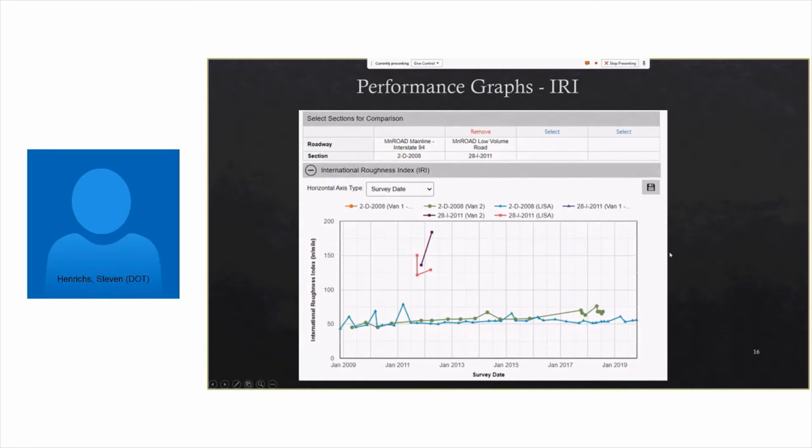So here's an example of a chart of IRI data with 2 sections plotted in it. One from the main line and one from the low volume road. It has a pretty busy legend. Each section has 3 different IRIs that are available to be graphed.